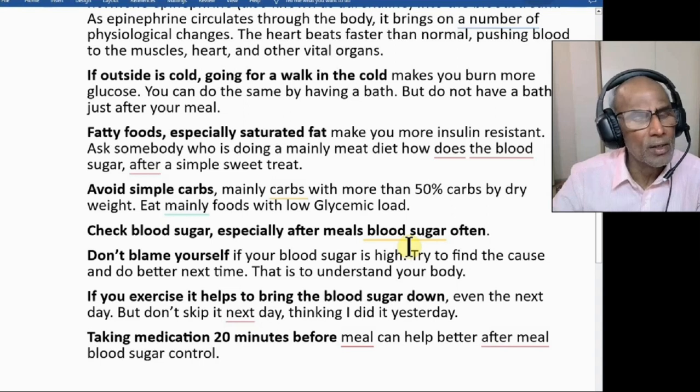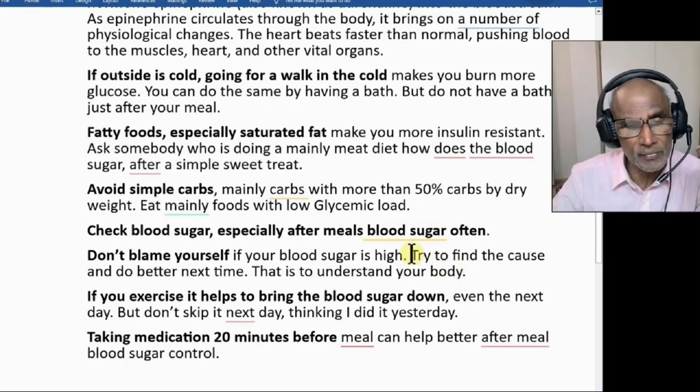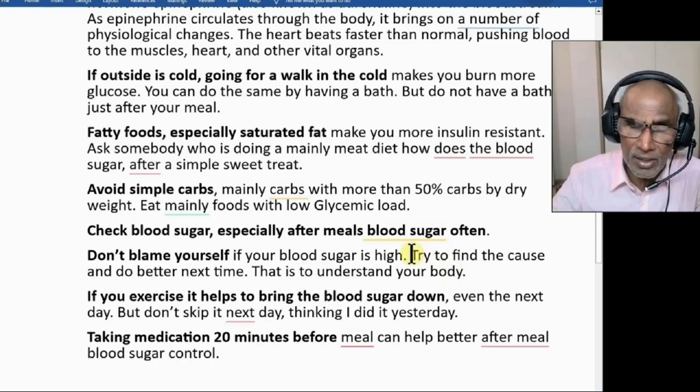Another thing is, don't blame yourself if you can't control your sugar level. It is a problem. So, see why this happened. I've told you many methods now. So try 1 or 2 of those methods. Try 10 methods, try 5 methods, to see if you can get this under control. The quickest way to find out is to do something like that.